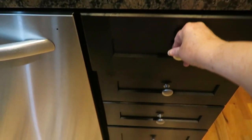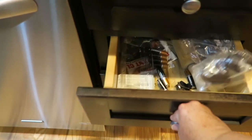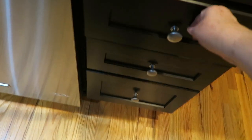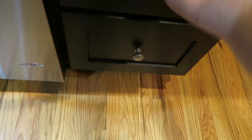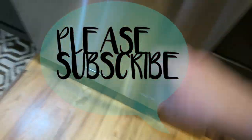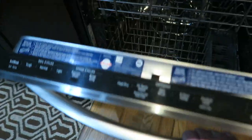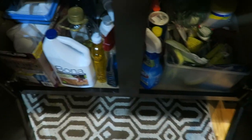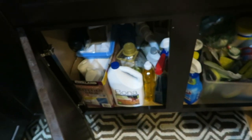Junk drawer. Everybody's got a junk drawer. Other odds and ends over here. This one is kind of junk too. It's mostly old junk drawers and extra things. Dishwasher. I love this dishwasher. And under the sink, with all the cleaning supplies under the sink.